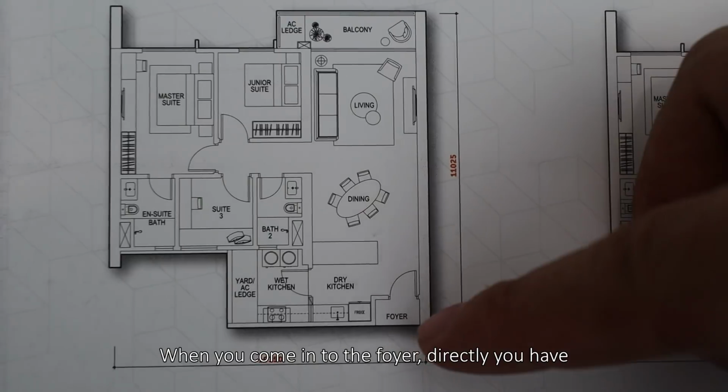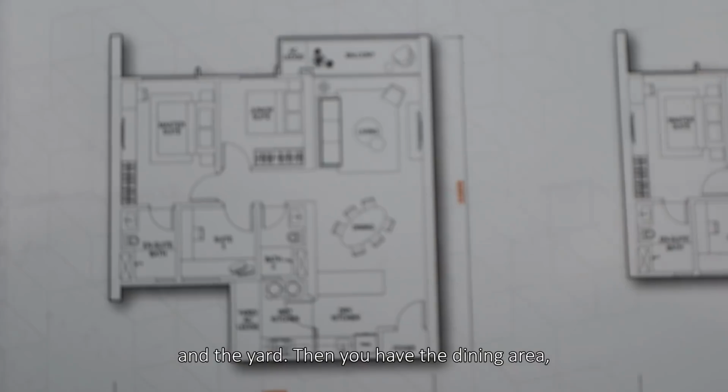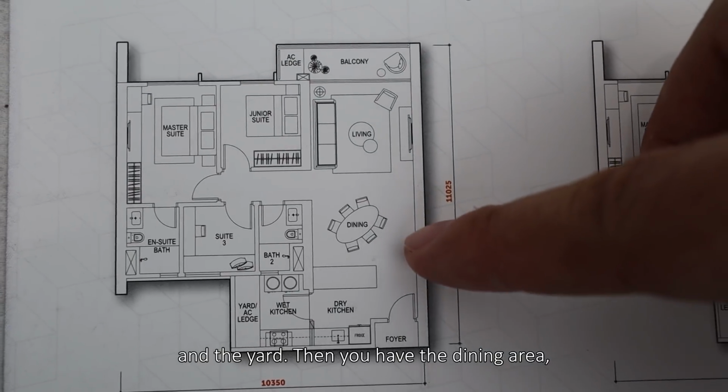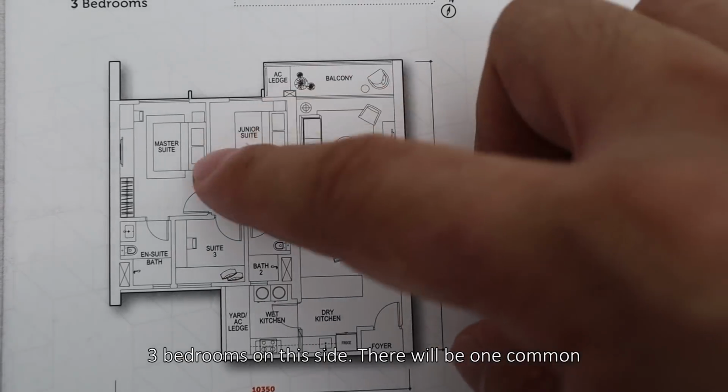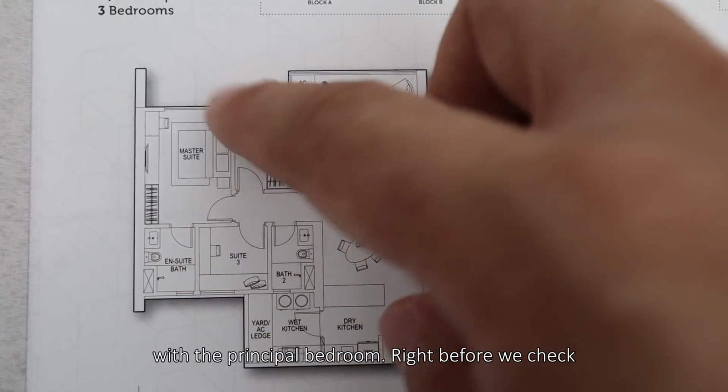Okay, when you come into the foyer, directly you have the kitchen and the side with a wet kitchen and the yard. Then you have the dining area, living and the balcony. 3 bedrooms on this side. There'll be 1 common bathroom here and the principal bathroom with the principal bedroom.